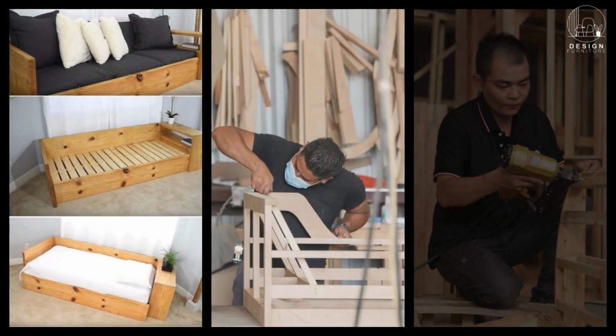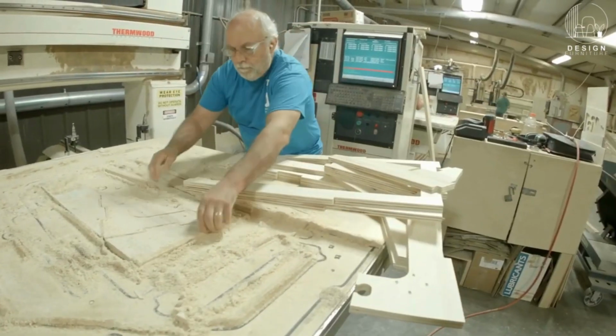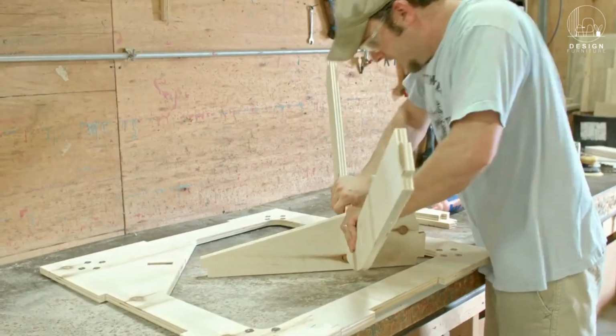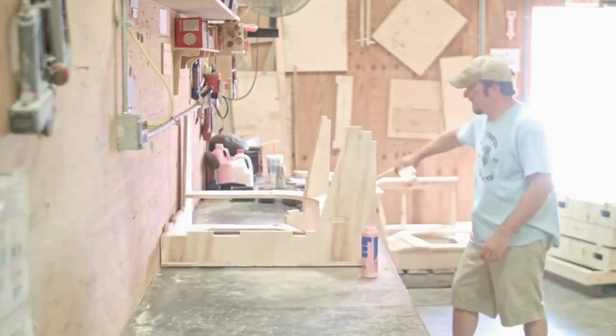Step 3: Frame construction. With materials in hand, it's time to start building the frame. Skilled craftsmen use precision cutting tools and assembly techniques to construct the frame according to the design specifications. This step lays the foundation for the sofa's structural integrity and longevity.